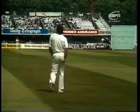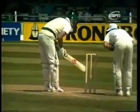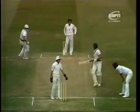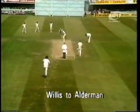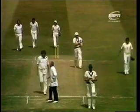Peter Willey came into this match with a very badly bruised forefinger, the right hand, and now looks as though he's got more problems and he will go off the field. Chasing that away down at long leg, looks as though he's strained a hamstring. Produced the desired result, but it might also produce something for Bob Willis when he gets out there.